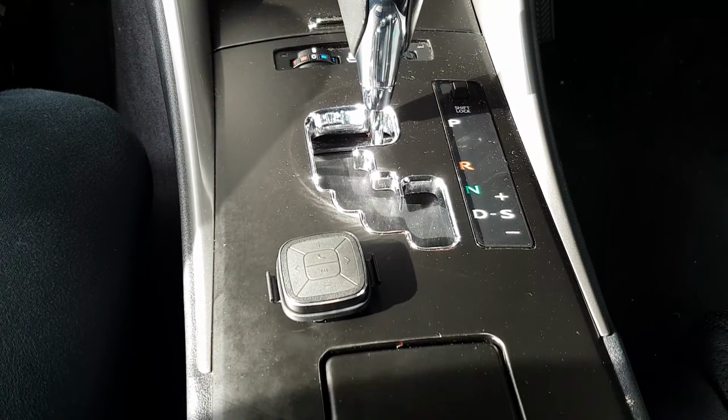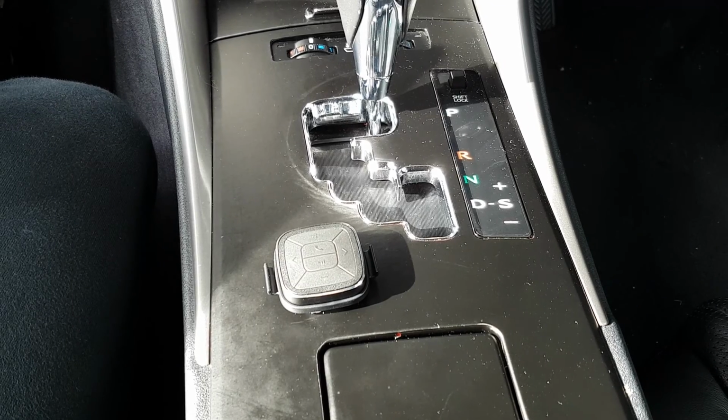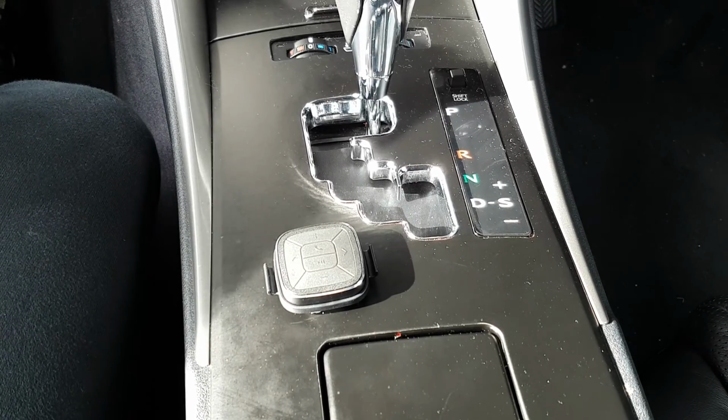Those are the two options I'd go with if you want to stream your media in a car that doesn't actually support Bluetooth streaming but does have an auxiliary port. You're talking about £50 all in all to have that set up.